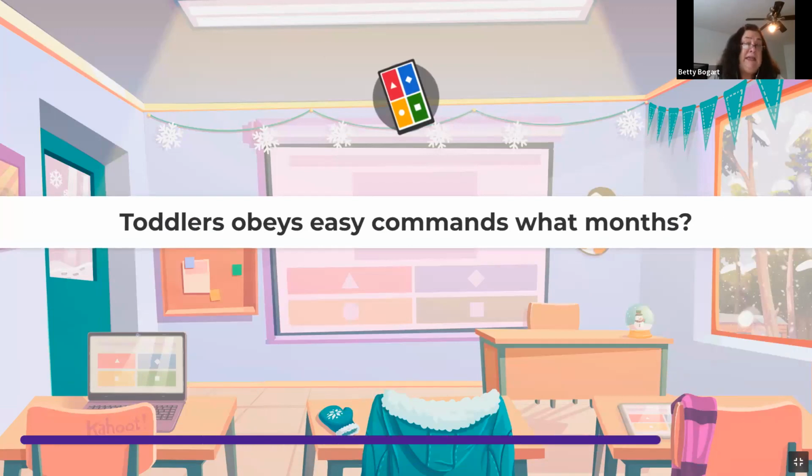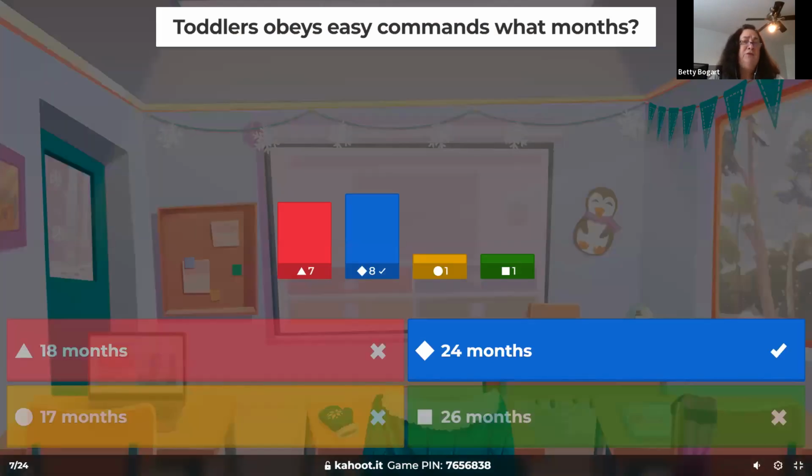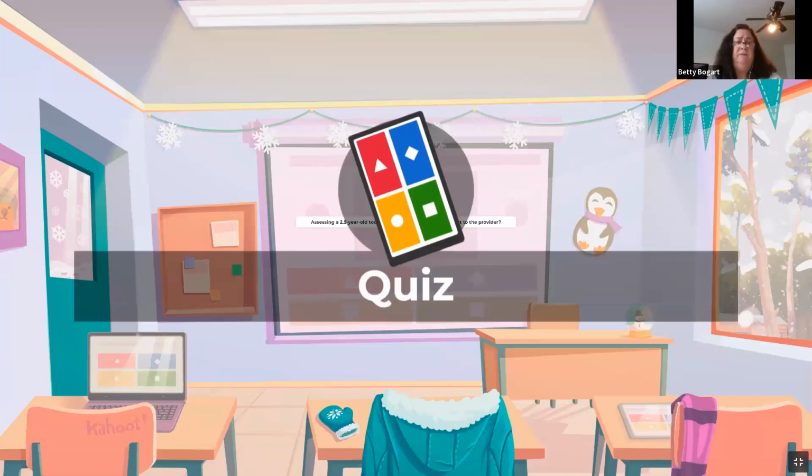Toddlers obey easy commands at what months? Go get your shoes. Put your shirt in the laundry. Give me a hug. I like those better. And it's about 2 years old. At 2 years old, you can have them do little things for you, and they love to do those things. So at 2 years old, 24 months, they do simple commands.